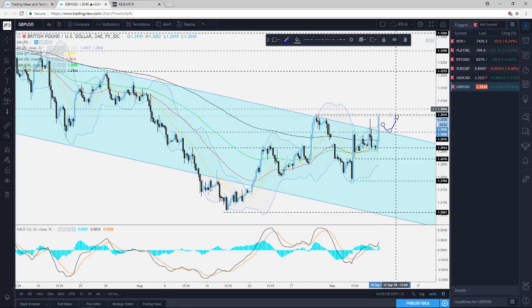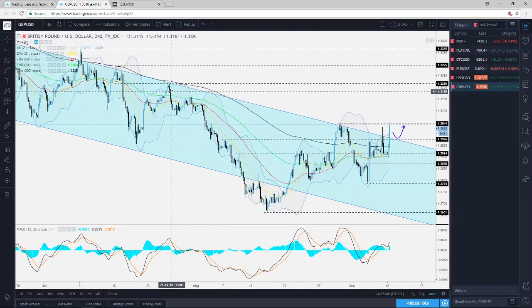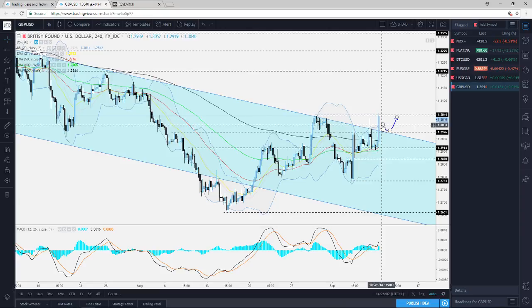Like I said, if we do get a nice close here above 130.45, this is opening the path towards higher levels potentially, and we could start aiming for the 132.15. This level here acted as a very nice area of resistance around the 25th of July. So at the moment, everything is shaping up to be quite positive for the GBPUSD, but like I said, the day has not finished yet, and let's see where it actually closes.